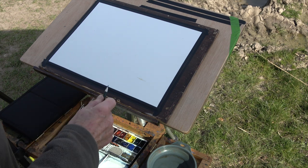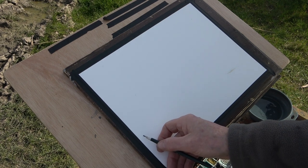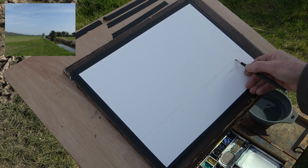Okay, everybody, let's get underway. Now I've got a piece of Arch 300 pound hot press. What I'm first and foremost going to do is plot where I want my horizon lines. I'm going to run it through somewhere like that, I think.